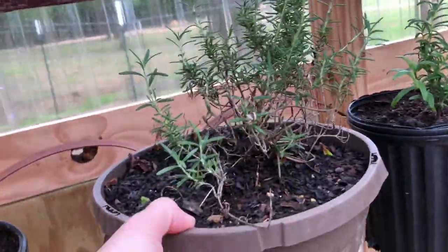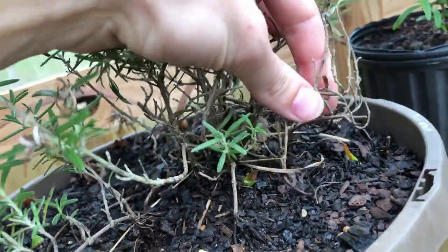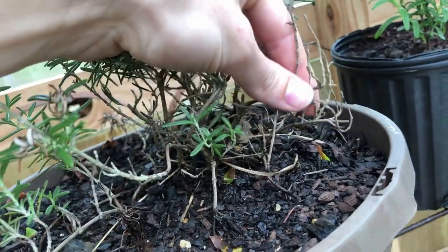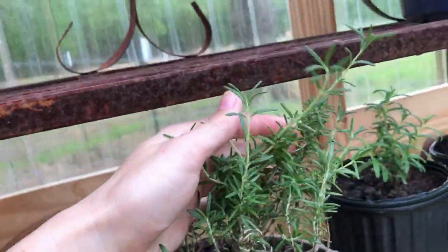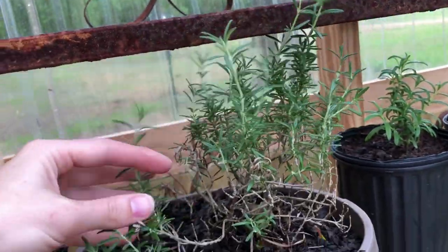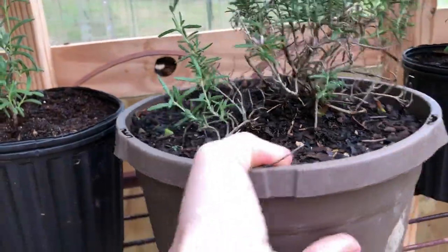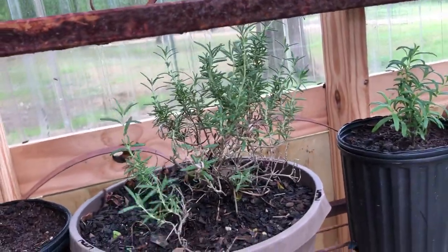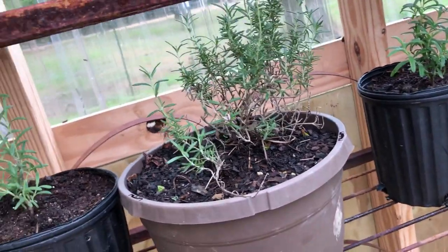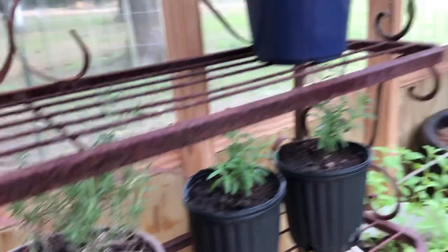This is called carpet rosemary, and this was another one, y'all, that I dug up because this is what it looked like. Everything was just dying out there, and you can see how much beautiful growth that it has put off since I've dug it up. So I'm going to be very peculiar about what I put in that bed from now on, trying to learn what is good and what's not.